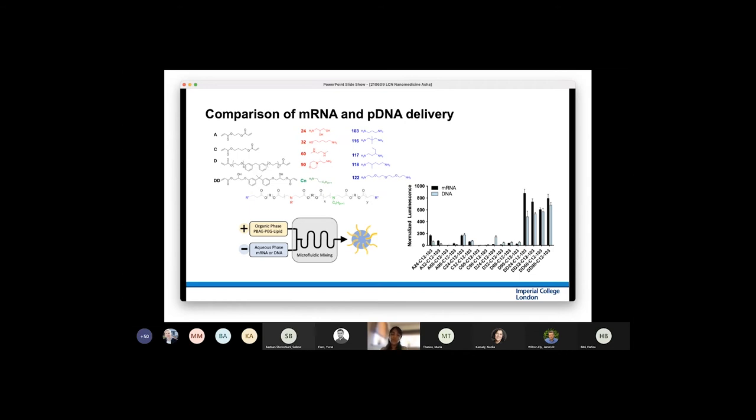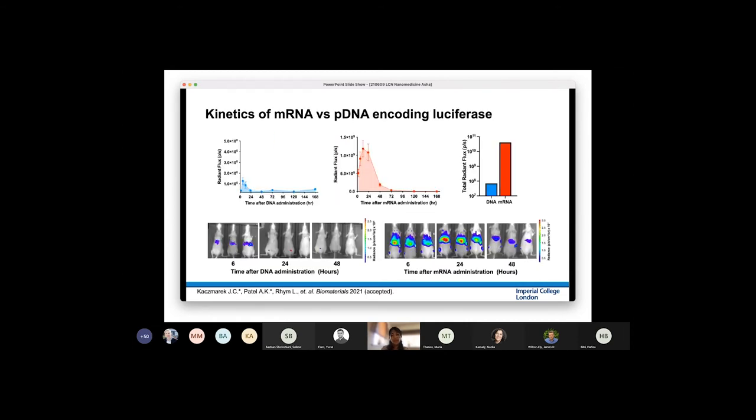The reason why we included that is we wanted to ultimately deliver this through tail vein injection systemically, and we wanted to form stable pegylated particles. So we took the DD90C12103 forward for in vivo systemic delivery, and we wanted to compare the DNA and mRNA delivery.